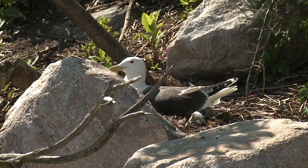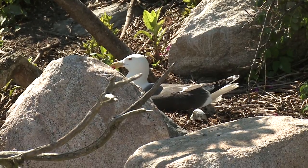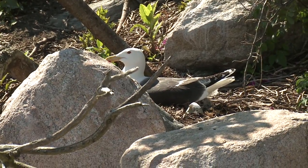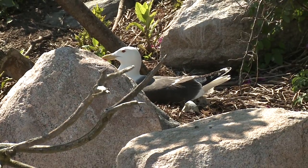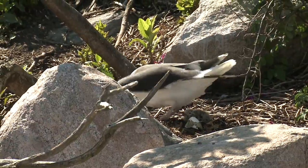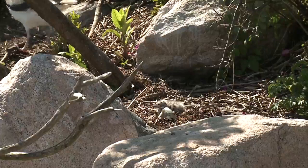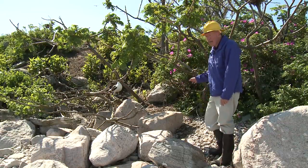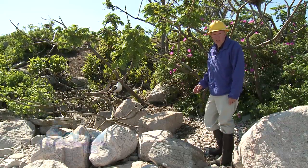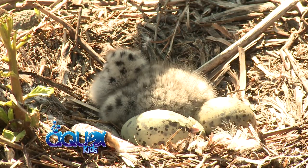So we have a greater blackback adult on this nest. We'll take a peek. We can see at least 1 chick. We'll take a look and see the status of the other eggs or chicks associated with that nest. On this nest, we have 1 chick that's already hatched and 2 other eggs. One of the eggs is in the process of hatching.